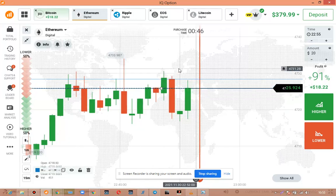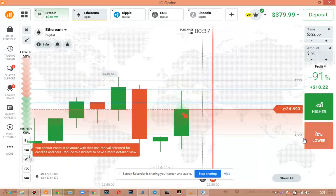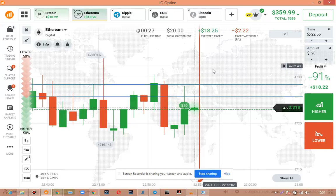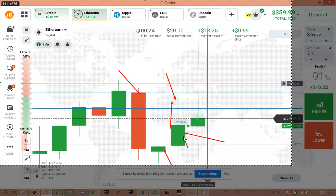Okay, so this is the next possible sellers entry point. You can see rejection from sellers, but this candle is very strong. So I will go with buyers. I go with buyers because though we have the rejection from this sellers area, the candle closes far from the sellers area. This candle is also still strong, from small to big, which means the buyers are becoming stronger. So I'm expecting the buyers to continue to that level.